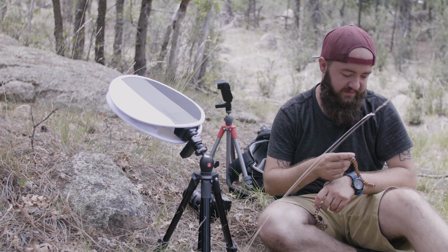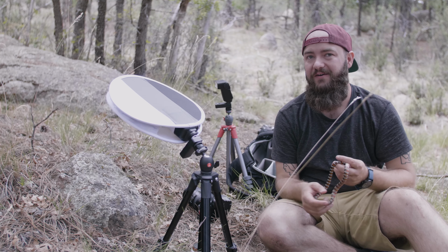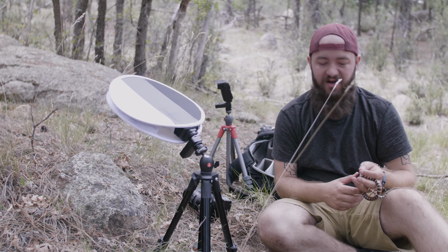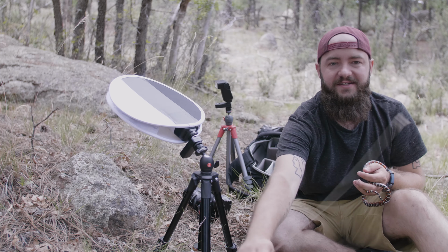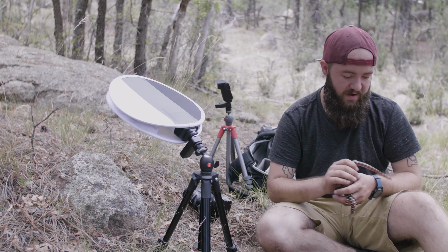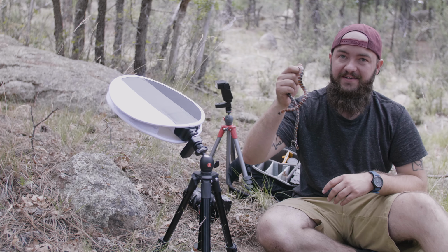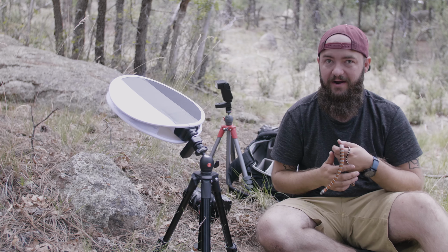All right, guys, so since we found this cool pyromelana, I wanted to go over a bit of my photographic process with you. So I'll show you my camera, my flashes, and then some of the techniques that I use to film and photograph snakes. So first, you have to have a beautiful subject. So that's what this guy is. This is an Arizona Mountain Kingsnake, Lampropeltis pyromelana.